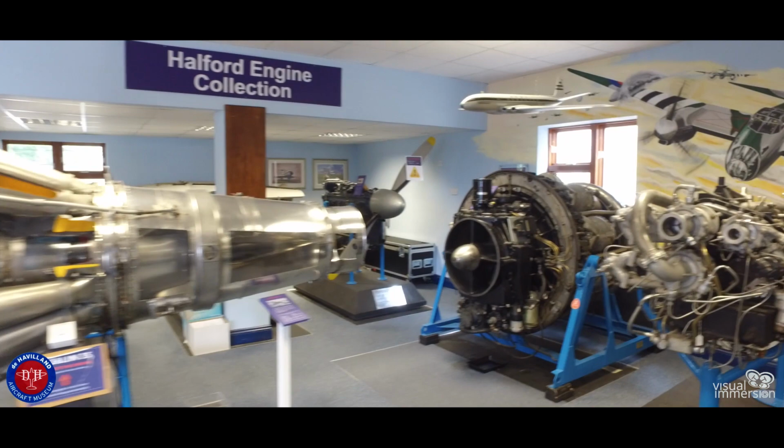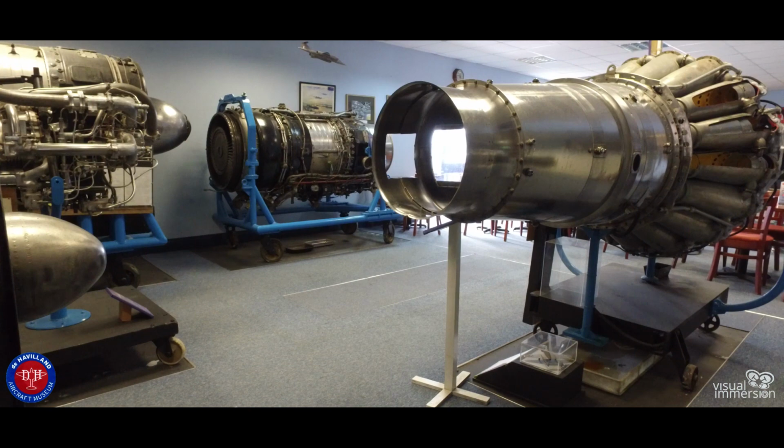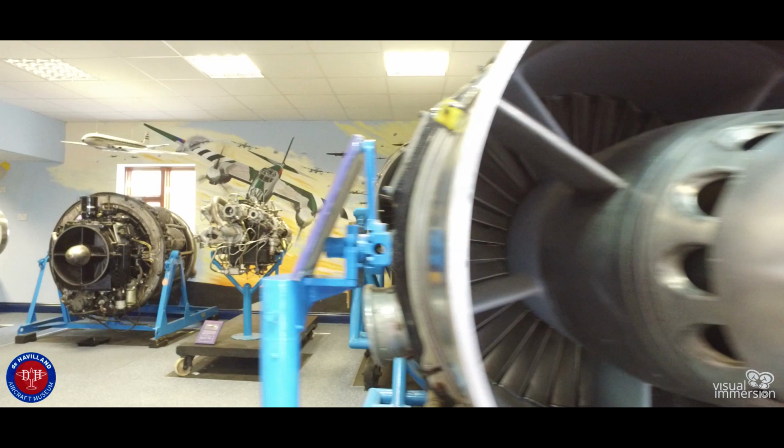De Havilland didn't just build aircraft, they were also an engine manufacturer, and this is where we display some of the company's engines, including some of the world's first production jets and rocket motors.